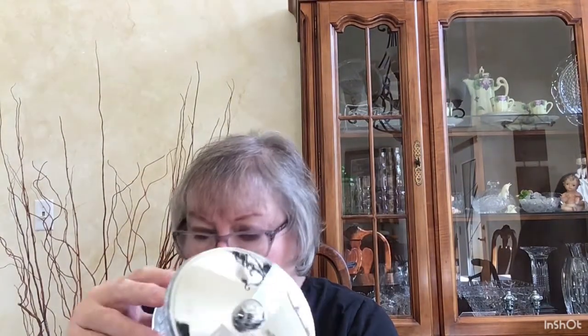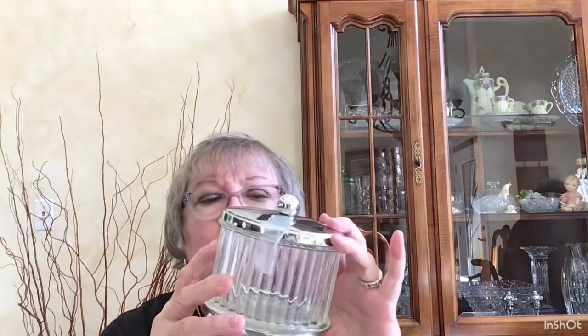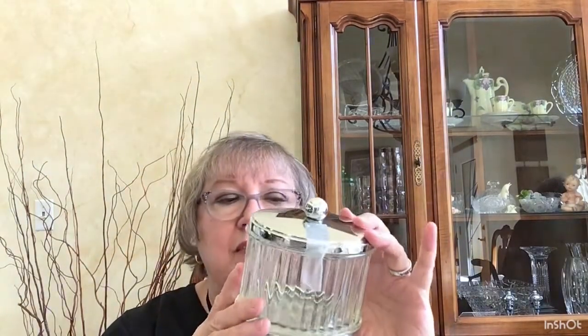I found this nifty container. It's really heavy. Chrome base. It was $2, so I paid $1.30. Nice little chrome lid. I just need to wash it. But I thought this would be great for the bathroom with, again, Q-tips or cotton balls. And it's nice and sturdy. It's not going to go sliding across the counter onto the floor. It's going to stay put because it weighs a ton.